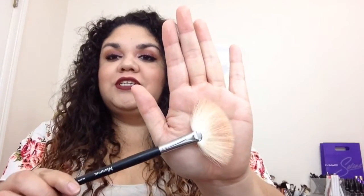And the last brush I've been loving is also from Morphe. This is the Morphe M310. This is pretty much just a fan brush. And I have been loving it as a highlighter on my cheekbones and to highlight the tip of my nose. So yeah, I've been really loving this, and I believe it was only $4.99. Super, super cheap, super inexpensive, and really good quality.